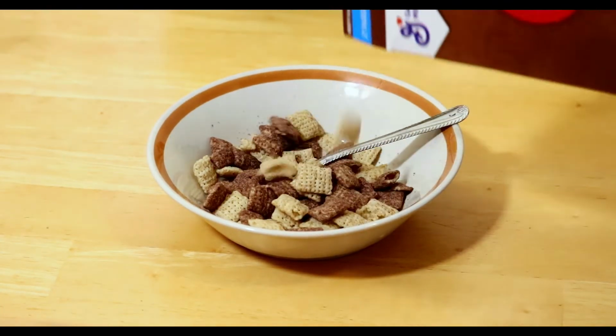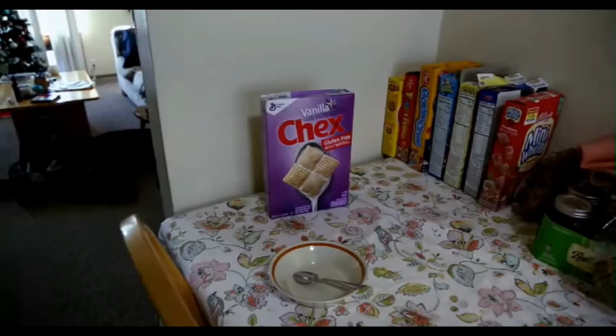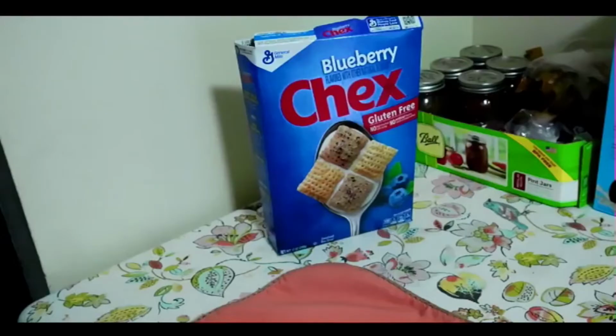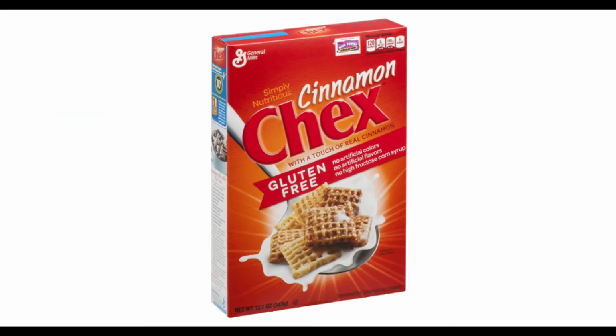Let's see what this is tasting like. They have a variety of flavors. I don't really see the blueberry no more, which is the best one. Yeah, they got vanilla, chocolate, blueberry, peanut butter, I think, and honey Chex. So I haven't been disappointed with Chex yet.